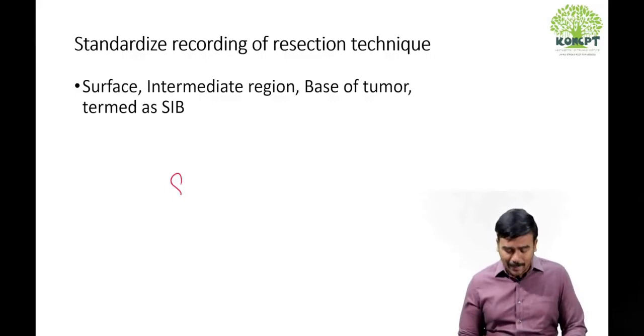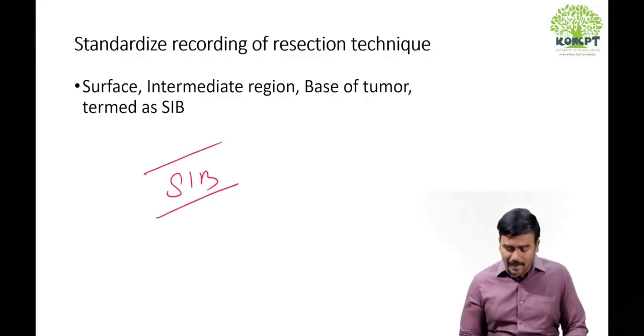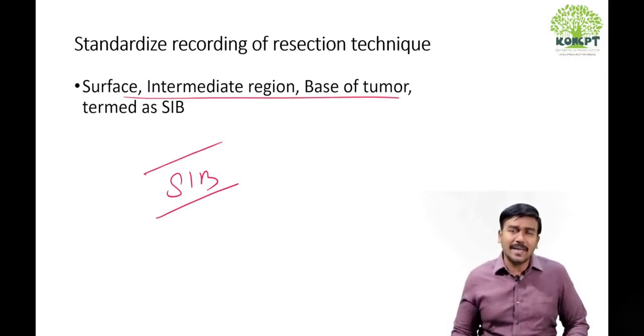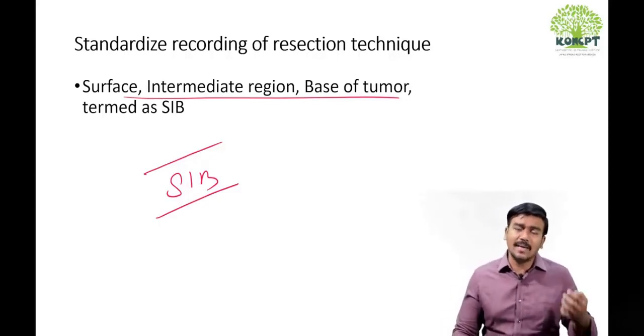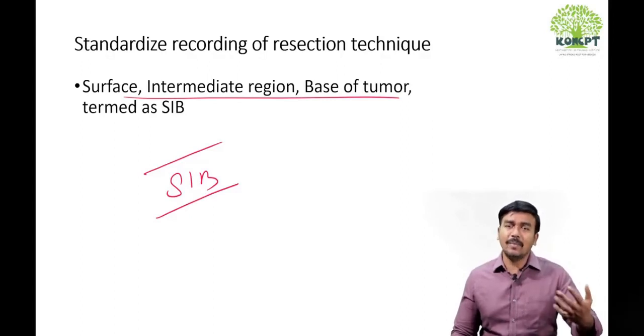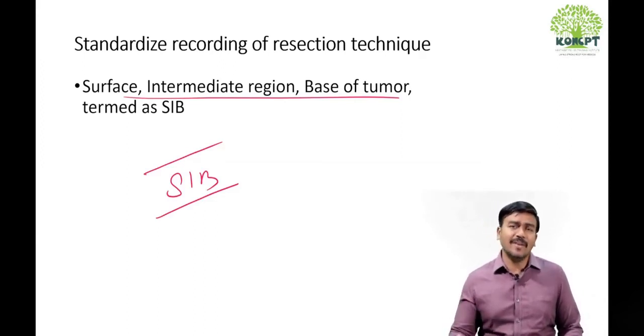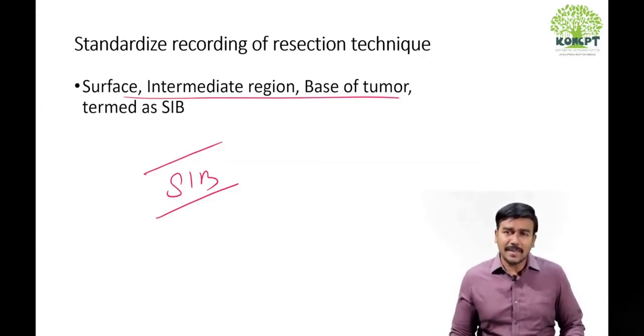That's called SIB: surface, intermediate region and base of the tumor. On the surface of the tumor, I am doing a standard partial resection. In the intermediate and basal region, I am doing an enucleation or enucleo-resection. I apply both, and then it is called SIB. You term it SIB as a part of the procedure. You label it accordingly because it will be very helpful when we send the specimen to the pathologist, and very useful when you identify the margin status also.